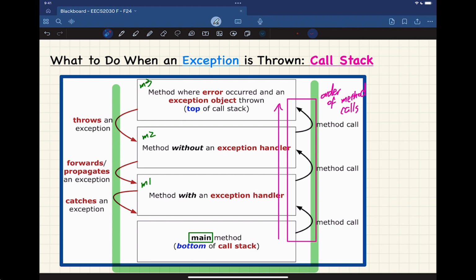And let's say the following. When we were trying to call this M3 over here, some error occurred. That's why I say here, method where error occurred, and some exception or exception object has been thrown. We'll show how to do that programmatically, but now conceptually, let's understand. So at this point over here, some error already occurred. So no more method call is possible to grow the stack. Whenever an error or exception occurs, something has got to be done right away to handle the error. So when we say where an error occurs, this tells you that no more method call.